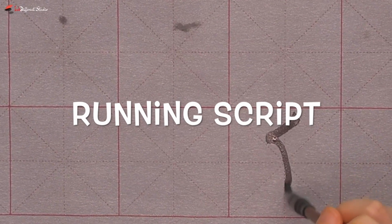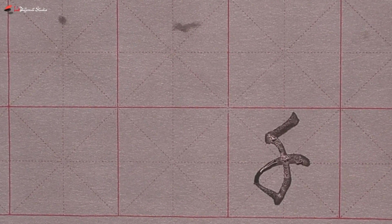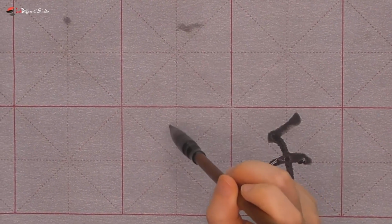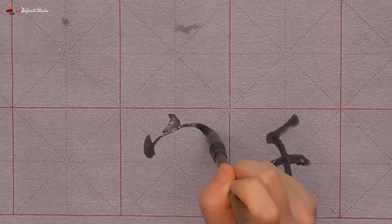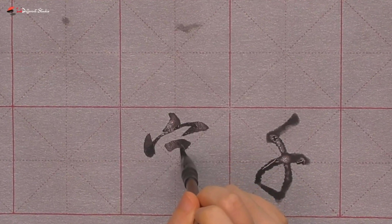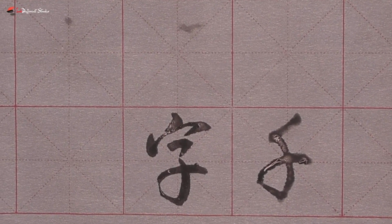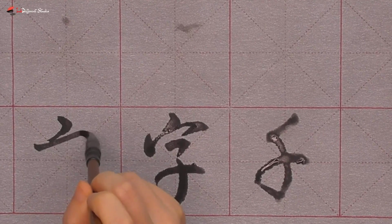When it comes to the running script, everything gets connected and a lot faster. So basically, the stroke orders can be changed, and there are indeed several ways of writing each character, but we're going to follow the most regular stroke order for these. Pay attention, the connections between strokes should be a lot thinner than the main strokes.